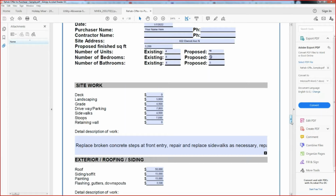A lot of folks that were new to this program asked, where's the code compliance report? For the Minneapolis Home Program, there is not a code compliance report. That's why it's so important to have an experienced person go through this with you and help you fill this out, because that will operate in lieu of the code compliance.